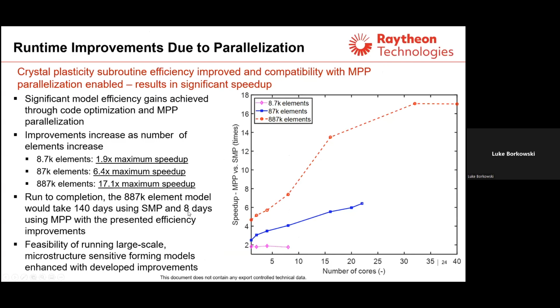The most recent phase of this project focused on taking the model that I just presented that we validated on forging exercises and improving its efficiency. Running crystal plasticity at every single integration point is relatively expensive. So we want to make sure this model is as efficient as possible, so we can do this for hundreds of thousands or even over 1 million elements for an actual industrial forging simulation to forge an actual part.